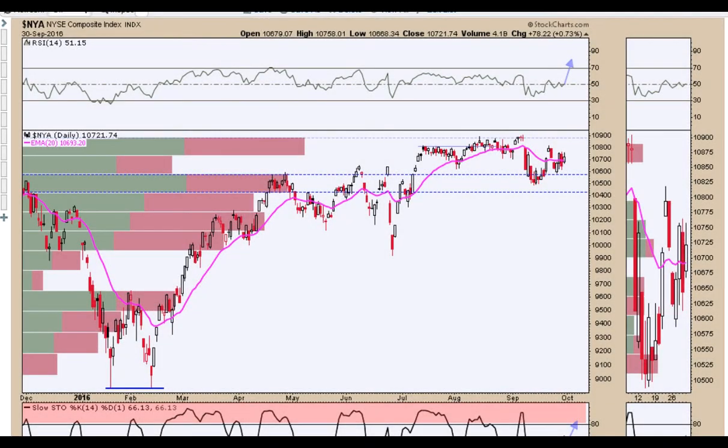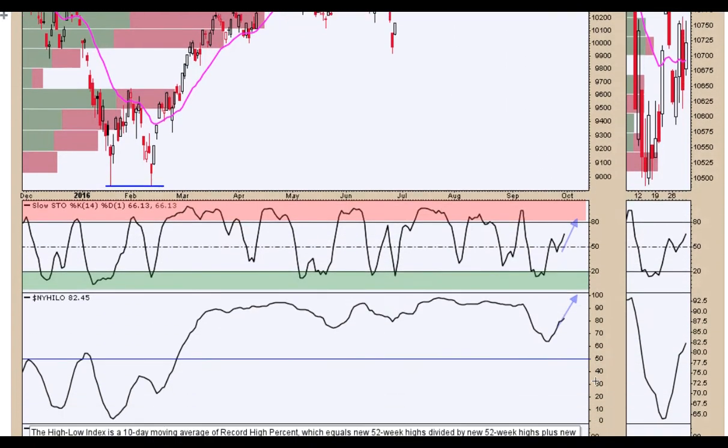VIX is at lows, showing some complacency. NYMO and NAMO are flat, really not giving us much to go on, so we're not going to cover those this week. What we will focus on is breadth with regard to 52-week highs and 52-week lows.